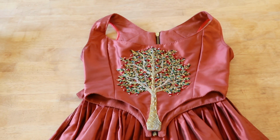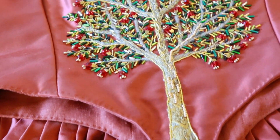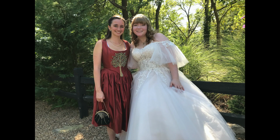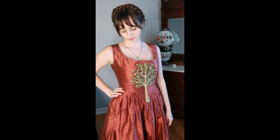And then I took the remnant from the skirt and I made a matching bodice. It is a conical 18th century inspired pattern, but sleeveless. I spent a week embroidering and beading a pomegranate tree over the stomacher and I wore it to a friend's wedding. I do love this piece. Wearing this set, it felt like a very me combination with the colors, the embroidery, the fit, the silhouette.